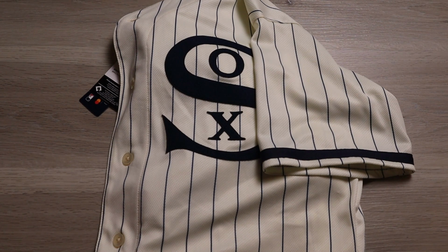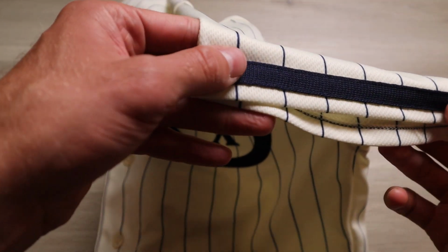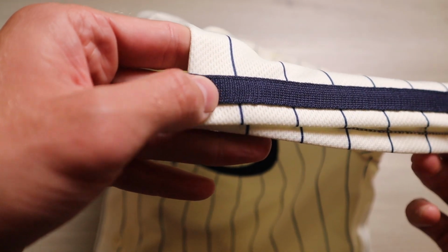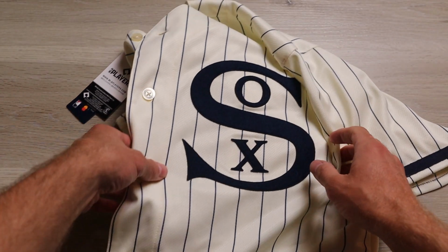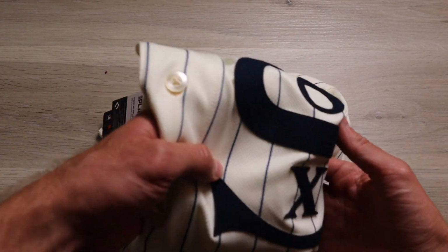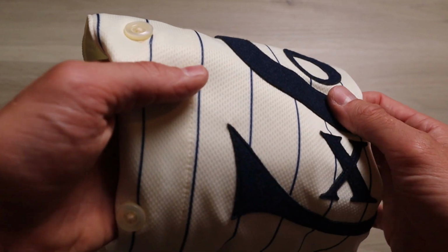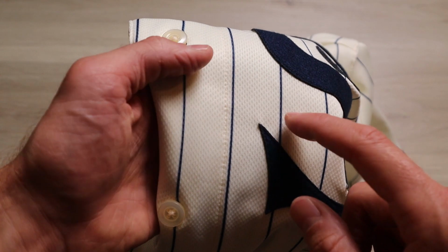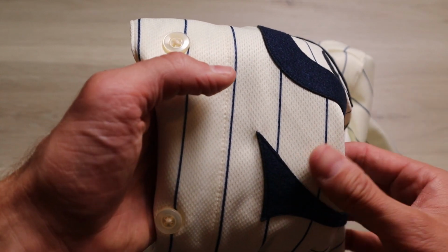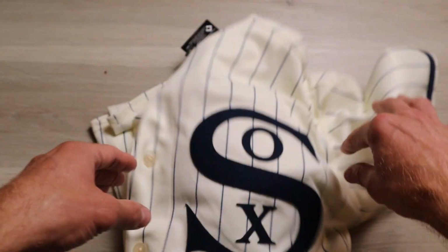All right, we're going to start with the close-ups of the jerseys. So, as you can see, the braiding is actually really well done. It's stitched into the jersey. The White Sox logo and the Yankees watermark are felt. You can see that. And then, like I said, the Nike Authentic material, which is thin, it's a variation of dimple mesh. You guys have seen it on the flex base jerseys as well.